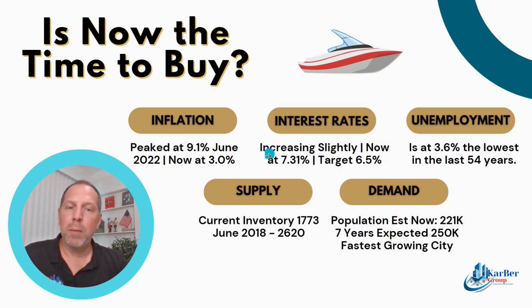The other thing that's going to make prices jump is if we consistently stay at about 7.5%, 7.3%, 7%. More and more buyers will start trickling back into the market, which will keep prices going up, just not a huge surge like if we do drop to 6.5%. Next up, unemployment is at 3.6%. Last month it was at 3.7%. We've been hovering around 3.4, 3.5. This is the lowest that it's been in the last 54 years.